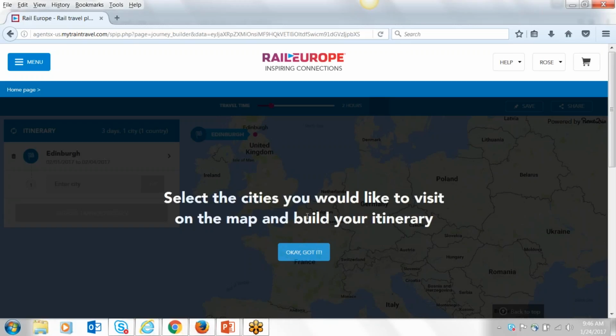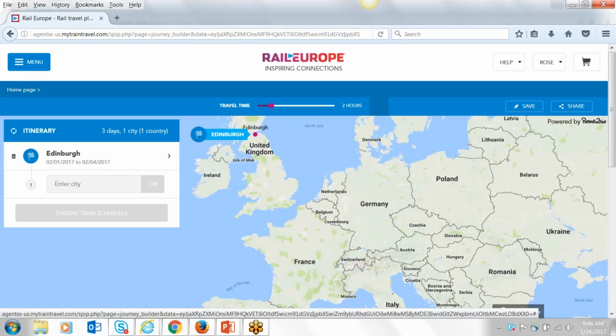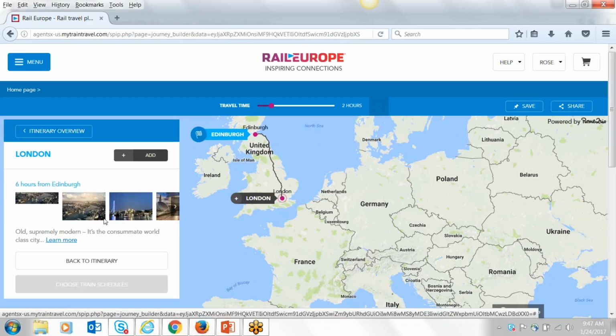So what we're going to do is select the cities that we'd like to build on the itinerary, and here's where we enter the second city, and so on and so on. Once we've added London, it will show on our map, and then we can continue to add other products.